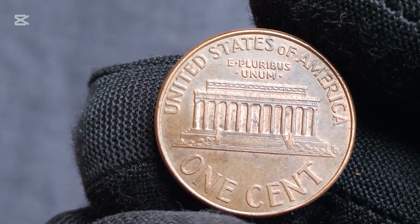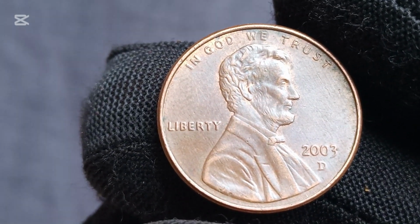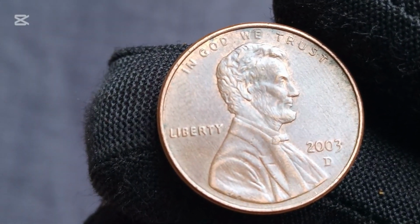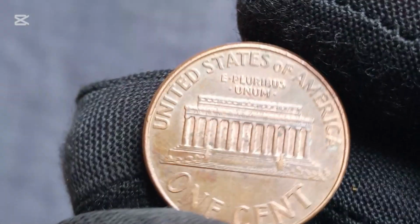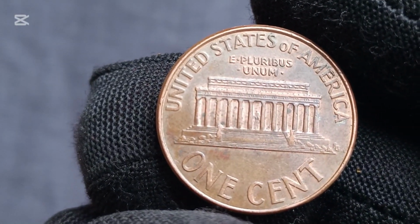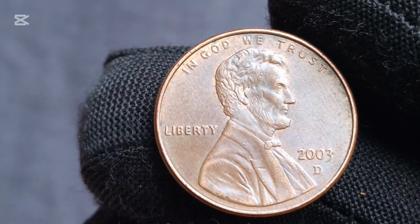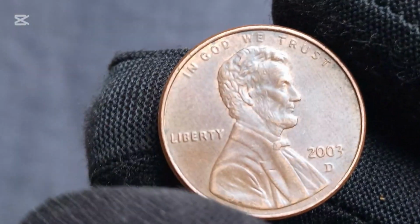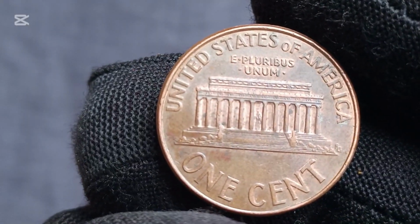The Lincoln penny has a long and storied history, first introduced in 1909 to commemorate the 100th anniversary of Abraham Lincoln's birth. Over the years, various designs and compositions have been minted, making the Lincoln penny one of the most collected coins in U.S. history. But among them, the 2003 D Ultra Lincoln penny stands out as one of the rarest and most valuable due to a fascinating combination of minting errors, limited mintage, and high demand in the collector's market. The value of this penny is determined by multiple factors, including rarity, minting errors, metal composition, and the overall condition of the coin. Let's break it down.